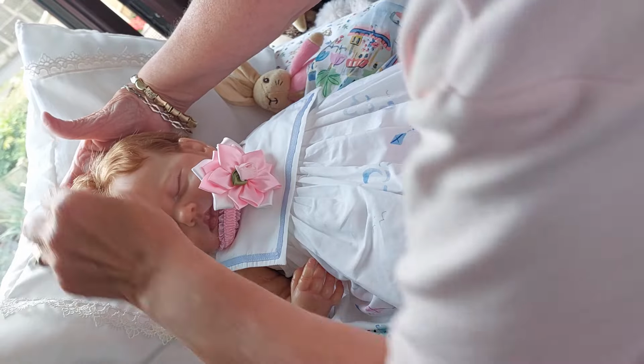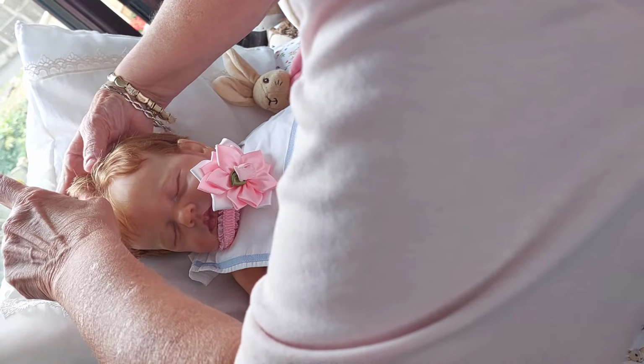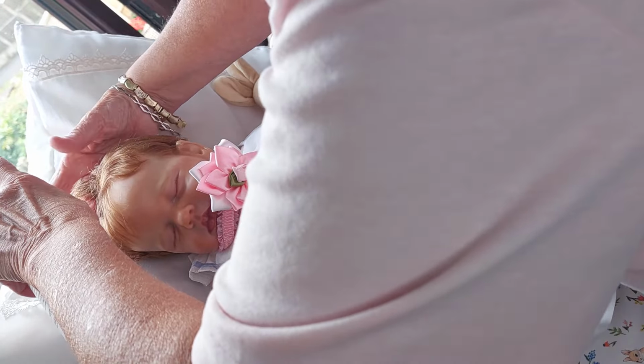Paul's not been out yet, so you might hear her barking her head off in a minute. She gets excited when she's going out.